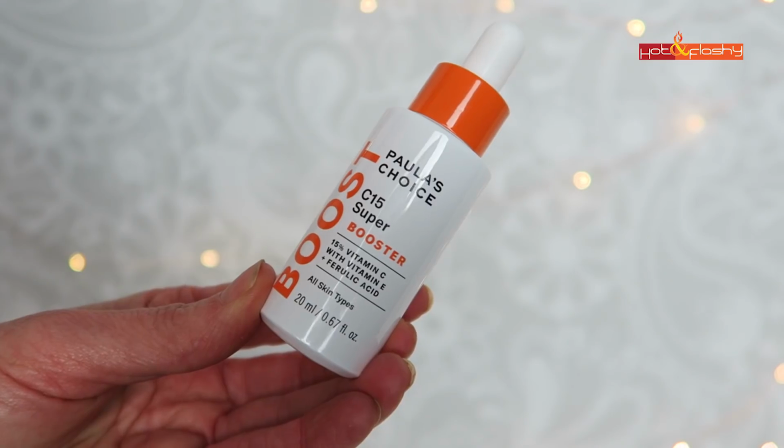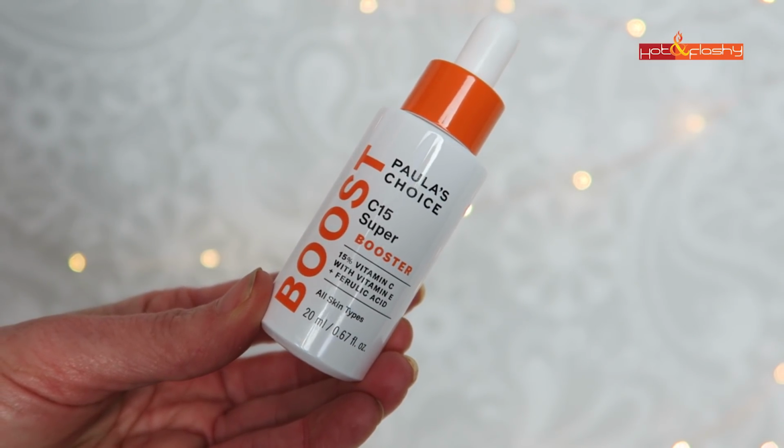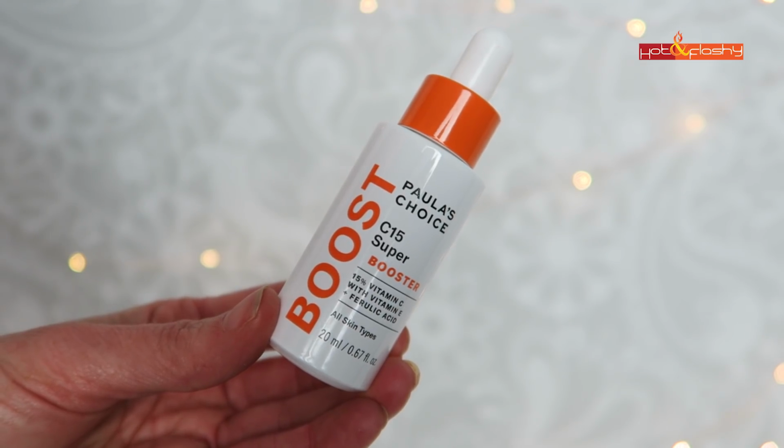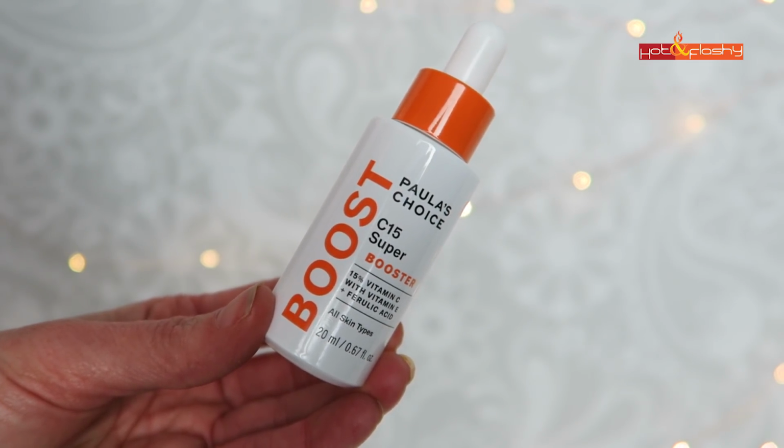And the last of the products that I recommend is the Paula's Choice C15 Super Booster. This is a 15% L-ascorbic acid. It also contains the ferulic acid and the vitamin E. It is formulated at the correct pH. It's housed in an opaque glass bottle. This one's more of a mid-price point. This one gives you 0.67 ounces for $40. So those are the solutions that they came up with for a water-based L-ascorbic acid.